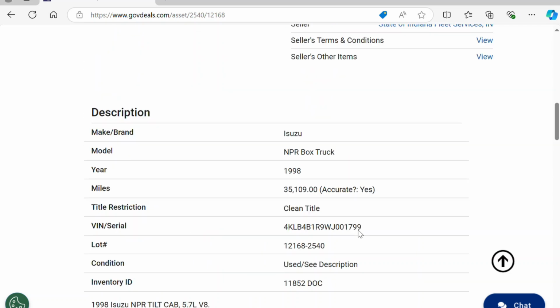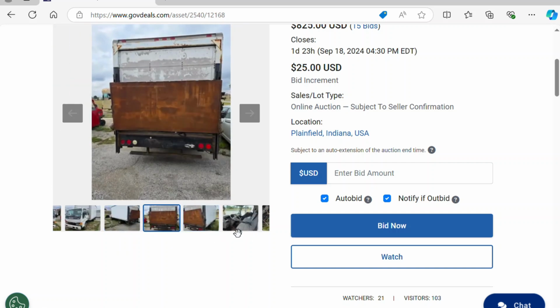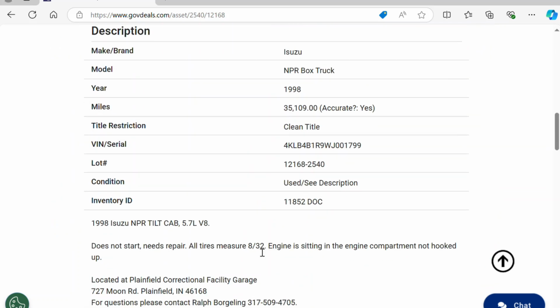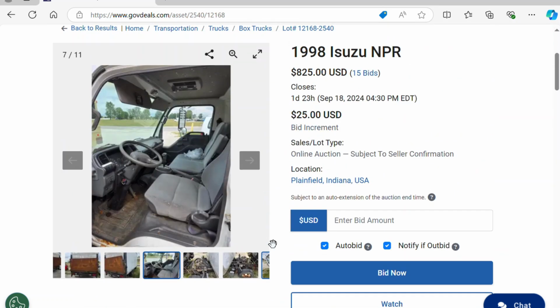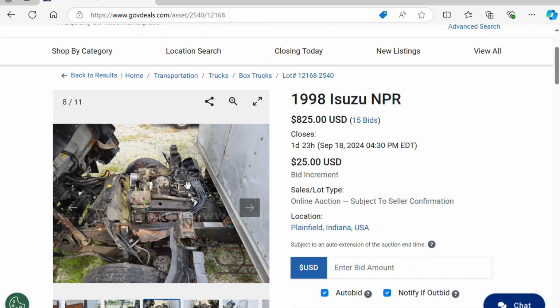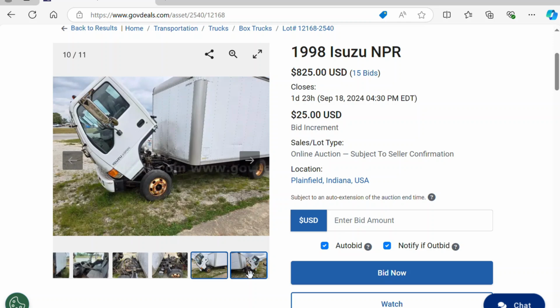So if you buy that and you take it out, you might want to check the back of that truck before you leave the correctional facility. Make sure there's not something in there you don't want to be in there. But it says it only has 35,000 miles on it. So if you're looking for a box truck that needs some work, and it's a gasoline engine, this has got to be super easy to work on, pull that engine out and drop another one in if that's what it needs. But it's not in bad shape. It just looks like it's been sitting there forever.